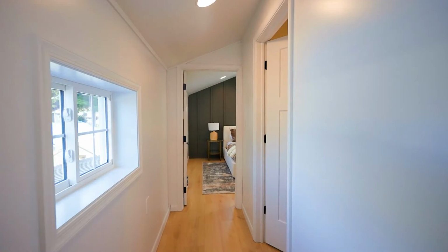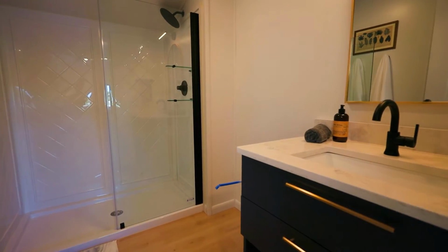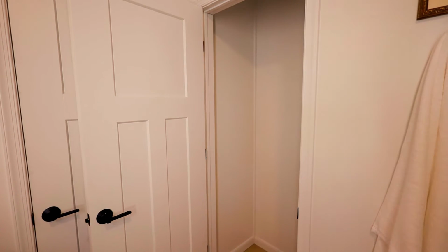So now that you've seen the living area and the kitchen area, let's go check out the rest of the space. So what you see here is our standard bathroom package for our modern birch. You have a full walk-in shower, beautiful vanity, exhaust fan, small bathroom closet. Just feels very spacious in here. You would have no idea you're on top of a horse barn.